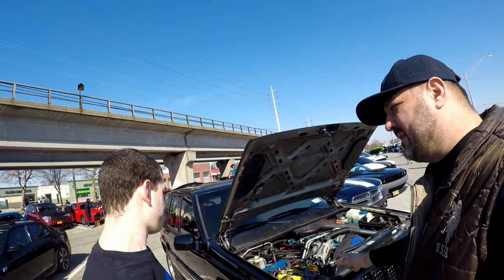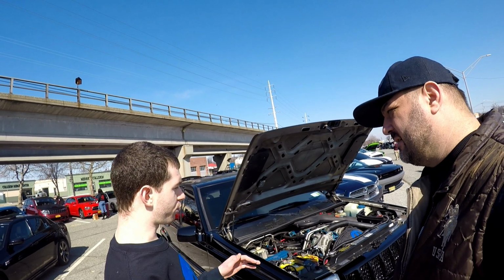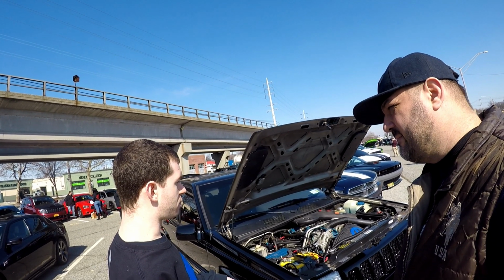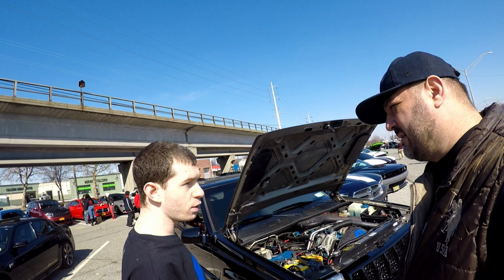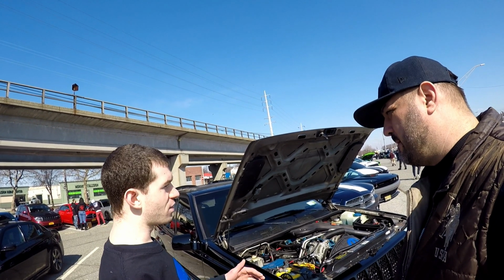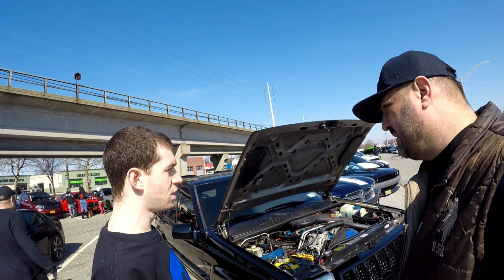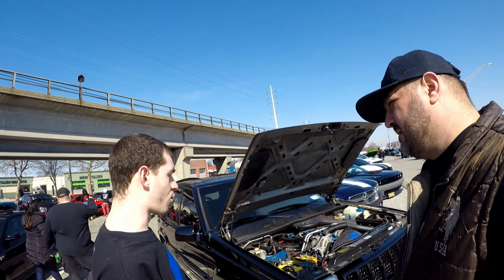I forget, what's the weight on these trucks? What, like 3,700, 3,600? It depends. With four-wheel drive, tow hitch and skid plate, they get up to around 4,100 pounds. Yeah, they're heavy. A 5.9 Limited weighs, fully loaded, about 4,200 pounds. Okay. 5.2 Limited, about 4,100 pounds.